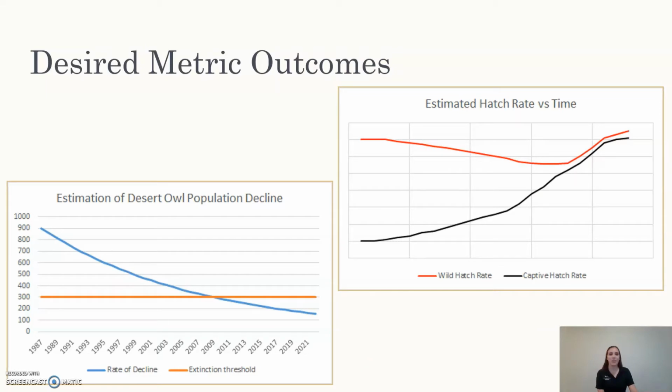Because the success of this project determines the livelihood of an owl population in Arizona, we wanted to outline desired metric outcomes for the end of this project that we could look back on and see how well we did.